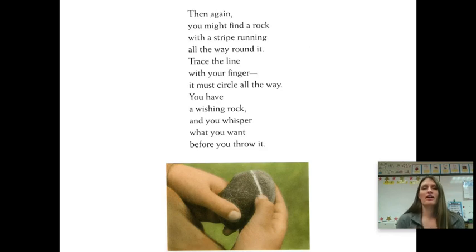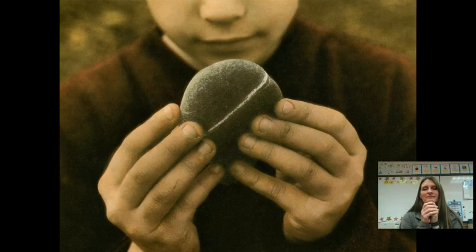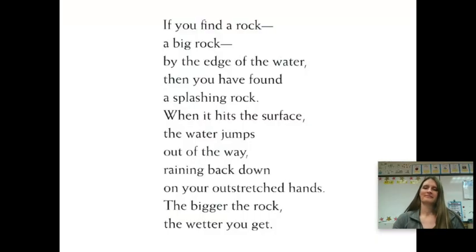You have a wishing rock and you whisper what you want before you throw it. If you find a rock, a big rock by the water's edge, then you have found a splashing rock. When it hits the surface, the water jumps out of the way, raining back down on your outstretched hands. The bigger the rock, the wetter you get.